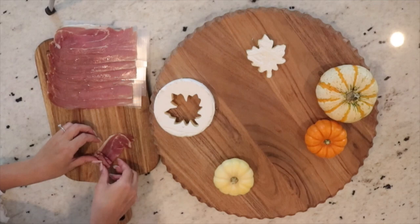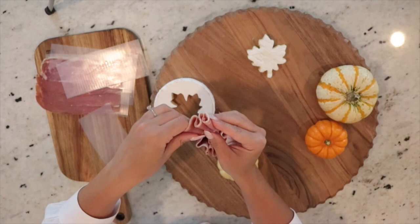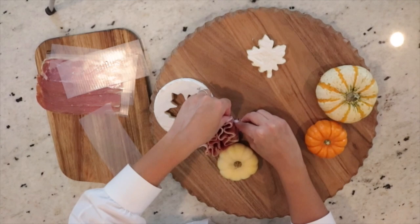And all of the techniques we'll be doing today will be pretty simple. I am in no way a charcuterie professional. However, I really do love myself some cheese and meat. And I have made quite a couple charcuterie boards. So I hope that this makes it just a little bit easier for you when you're making yours.